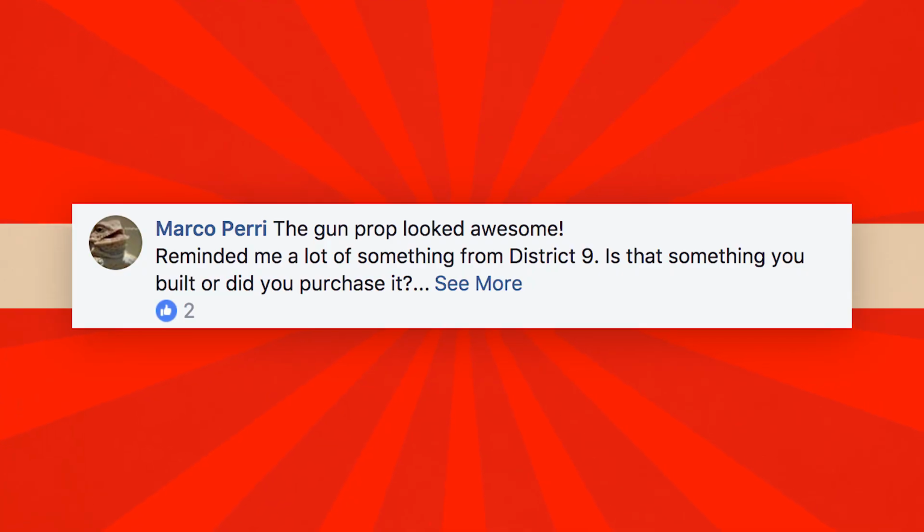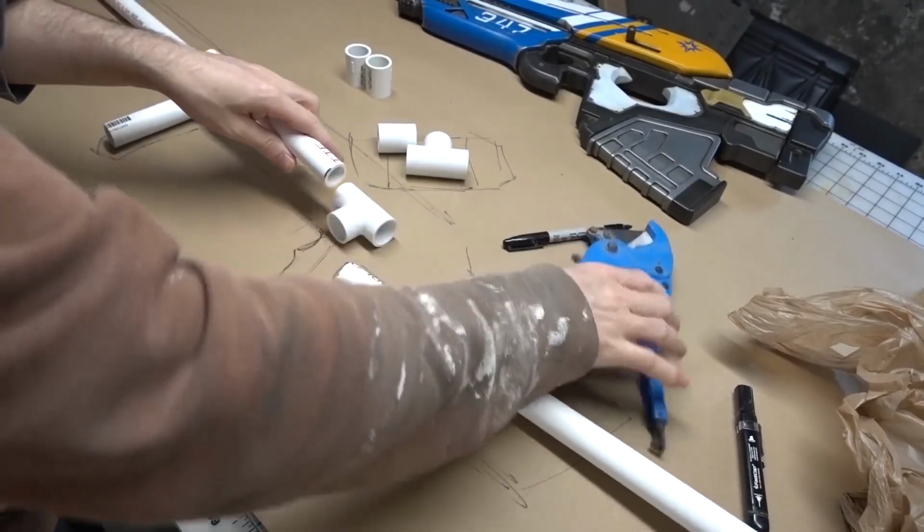The gun prop looked awesome, reminding me of something from District 9. Is that something you built or did you purchase it? That was built by my friend Bill Duran. He actually did a whole build video about how he made the gun, so if you want to check that out, look in the notes below.